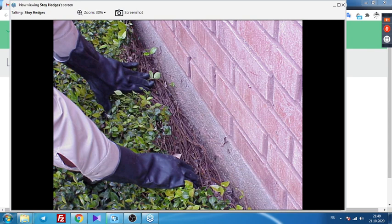So that was kind of an interesting case. It shows you how much ants love this interface between the moist soil and vegetation and the structure itself. Lift things, you'll find ants. Go against the base of trees for soil nesting ants: Argentine ants, odorous house ants, crazy ants, also fire ants.